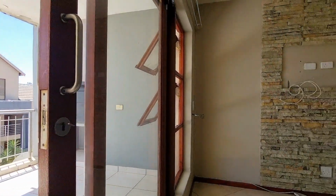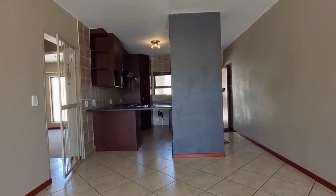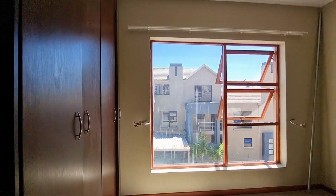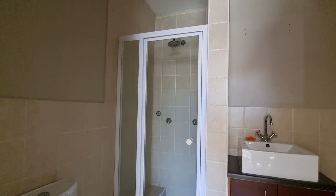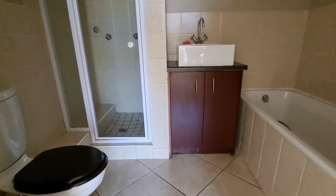Coming back into the living area. On the left is the passage that leads to the bedrooms. This is the main bedroom. Beautiful built-in cupboards. Ensuite bathroom with a shower, basin, toilet and bath.